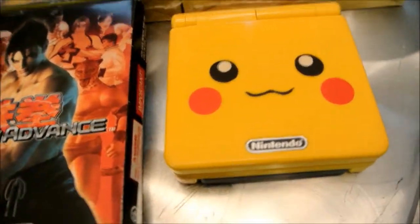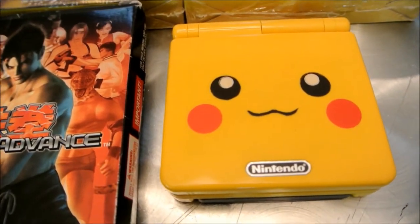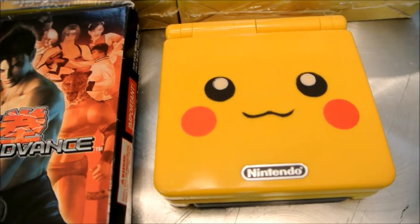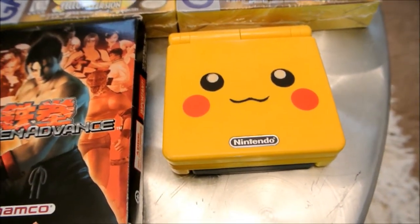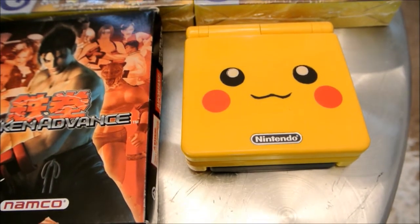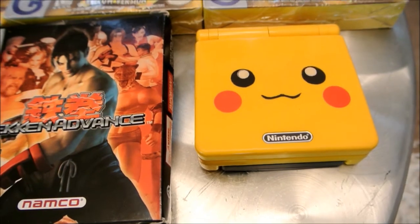And this limited edition Pikachu Game Boy Advance SP with the brighter screen, so it's an AGS 101. I got that for a really good price off of my buddy on Facebook who is in Texas. So this was through a Texas Facebook group.